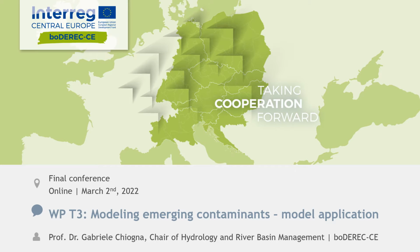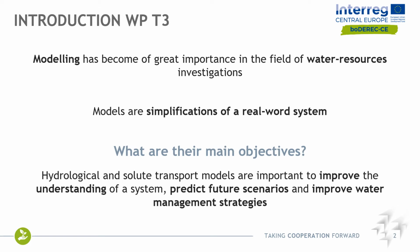So we are ready to discuss what happened in the past 3 years in the work package T3, Modeling Emerging Contaminants Model Application. Modeling has become of great importance in the field of water resources investigation. What we have to keep in mind, however, is that models are simplifications of a real-world system. So all of them are wrong, but some of them can be useful.